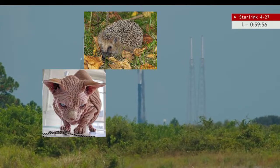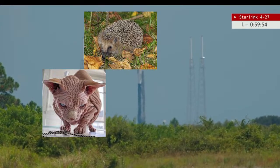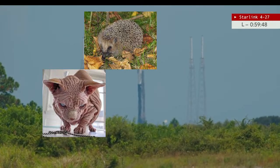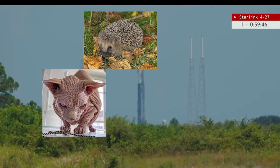We just passed T-minus 1 hour, now inside 60 minutes until liftoff this afternoon of SpaceX's Falcon 9 rocket from Pad 40 at Cape Canaveral Space Force Station in Florida. You're continuing to watch a live view of the Falcon 9 as it awaits its launch opportunity this afternoon.